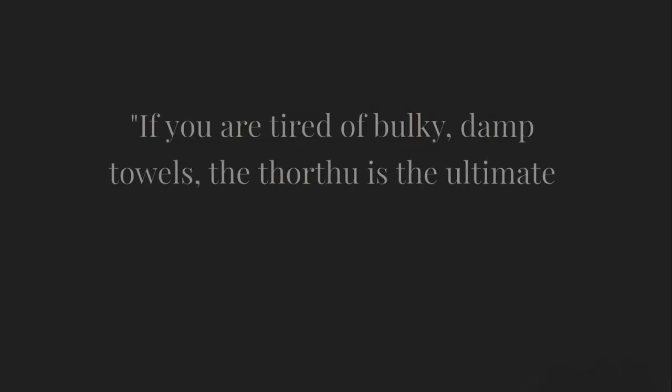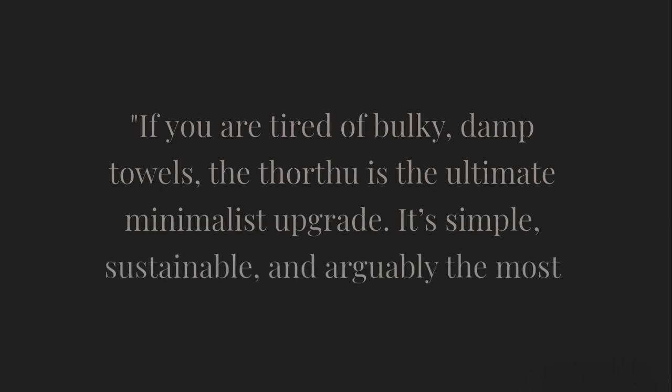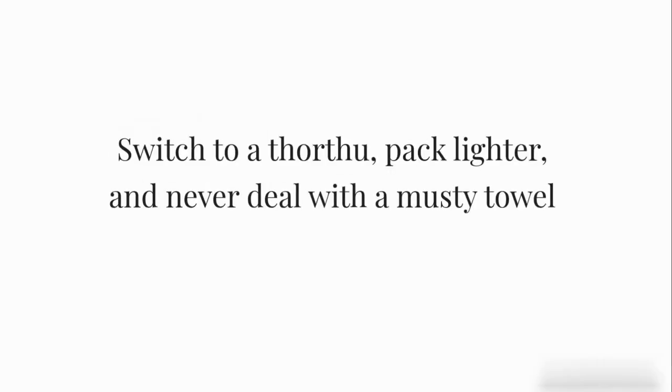If you are tired of bulky, damp towels, the Thorthu is the ultimate minimalist upgrade. It's simple, sustainable, and arguably the most functional towel you'll ever own. Switch to a Thorthu, pack lighter, and never deal with a musty towel again.